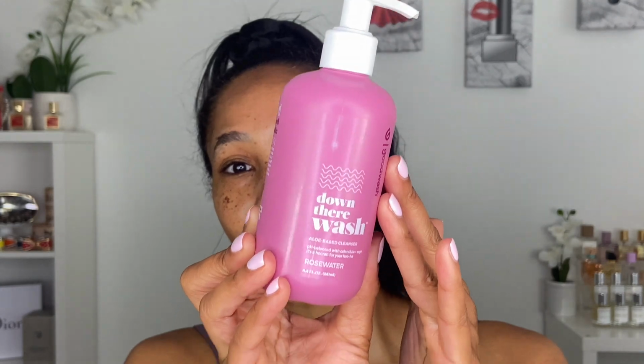And then additionally, I believe for sure the Honey Pot is a Black owned brand. You can get it from Target. You can get this particular brand as well from Target. The brand is called Good Wash, and this is specifically their Down There wash. This particular wash is their rose water one. The Honey Pot has tons of scents. They also have unscented. I want to say this one also comes in an unscented version. And yes, I love them. You can pick this one up from Target. You can pick up the Honey Pot also from Target.